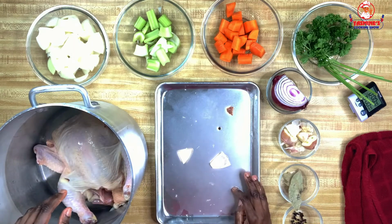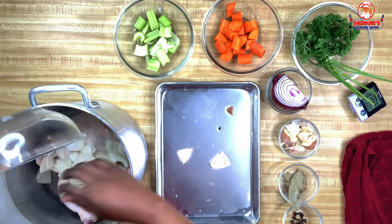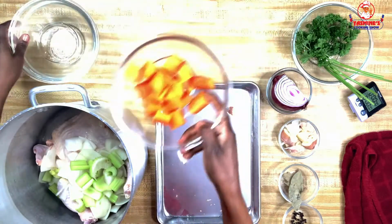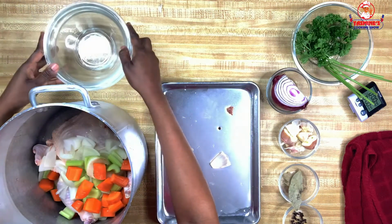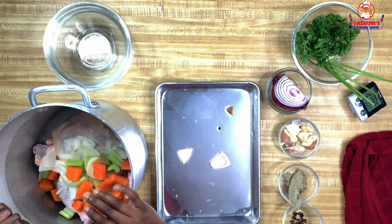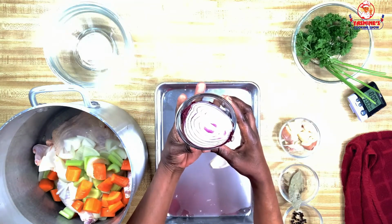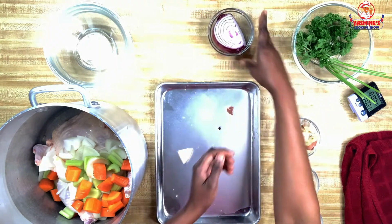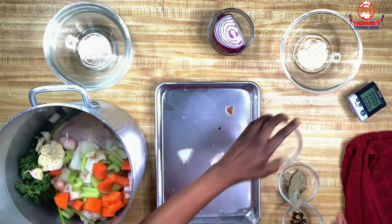So chicken's in the pot. Next, let's add our mirepoix. And remember the ratio, 50, 25, and 25. 50% onions, 25% celery, and 25% carrots. Please stay away from red onions when you make a white stock. Why? Because we're making a white stock. Red onions are much more appropriate in salads and salsas, okay? Our seasonings and herbs come next.